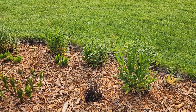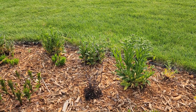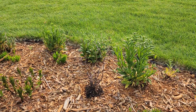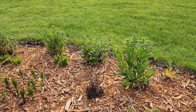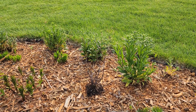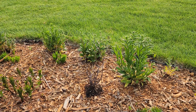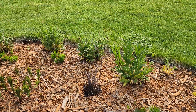And then this poor shrub here is a Northern Light Azalea. It looks like I've only got one bud left. I think the bunnies ate the rest, so that's going to have to be fenced to keep the bunnies away from it. I'll put some bunny away granules or something around that one to protect it. So that's kind of a bummer.